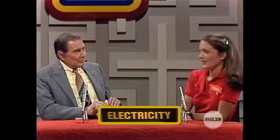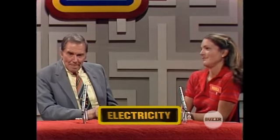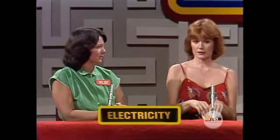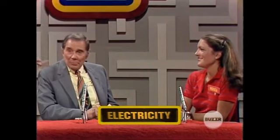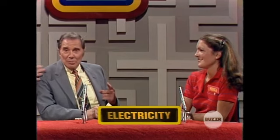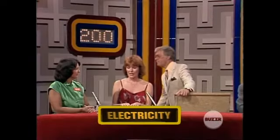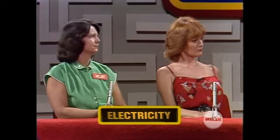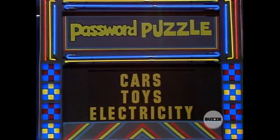Generator. Motor? Nope. Barbara. Energy. Ignition? Nope. Gene. AC. I'm sorry, one word at a time. Well, that's the one word. No, it's not. If it is a word, it would be spelled as two words. Barbara. Current. Battery? No. Actually, it's an abbreviation for alternating current. Yeah, that's right. Electricity was the word. That goes up on the board. Cars, toys, and electricity.